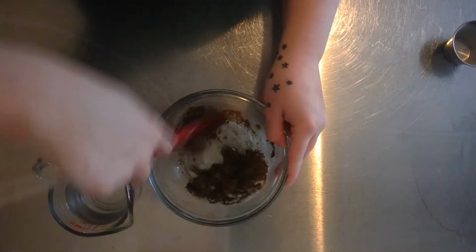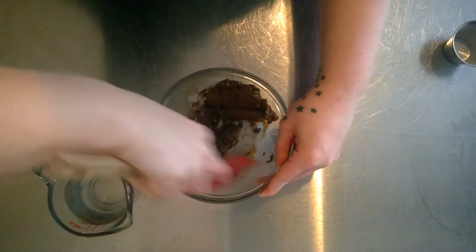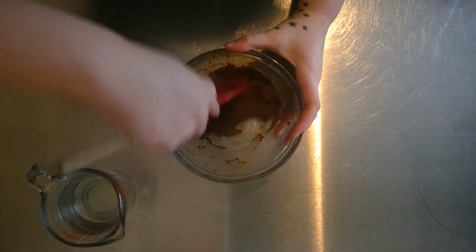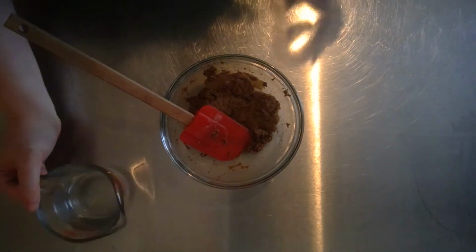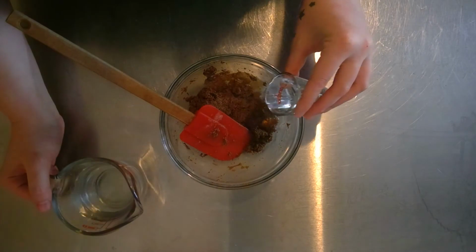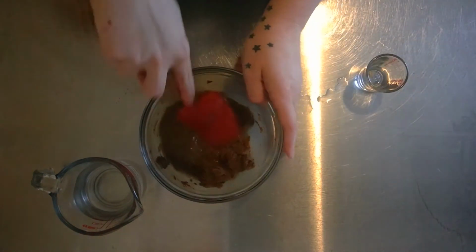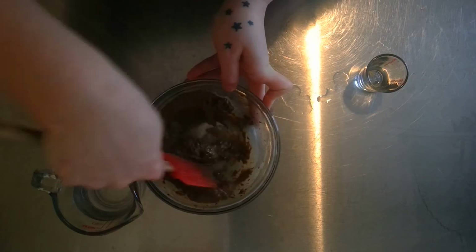And now you want to mix it up as best as you can. You really don't want it sticking to the sides like it is. I should have mixed a little fiercer, but that's fine. My camera stopped recording, so I just mixed the gelatin in really well. Now I'm adding 2 tablespoons to start of boiling water. And again, I'm not stirring hard, I'm just kind of lightly mashing it in almost.